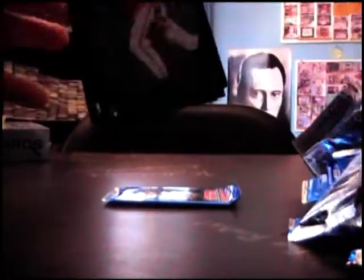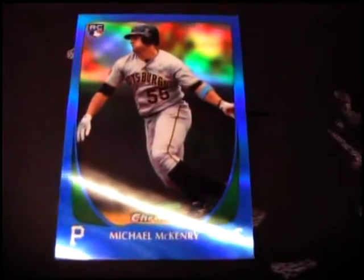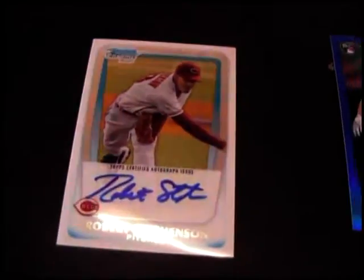Refractor, Joseph Musgrove. Blue one, Daniel Vogelbach, $4.99. And the last pack is base. All right. We have Michael McHenry, blue, and Robert Stevenson, autograph.